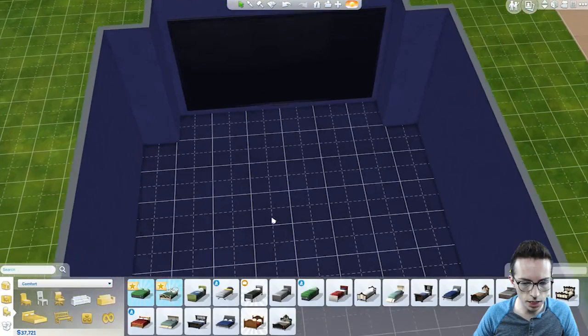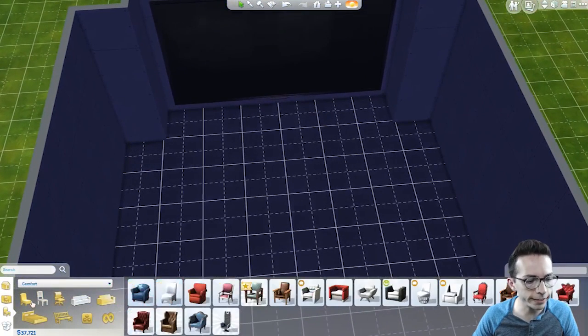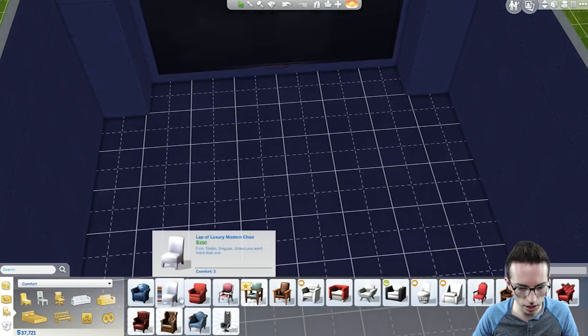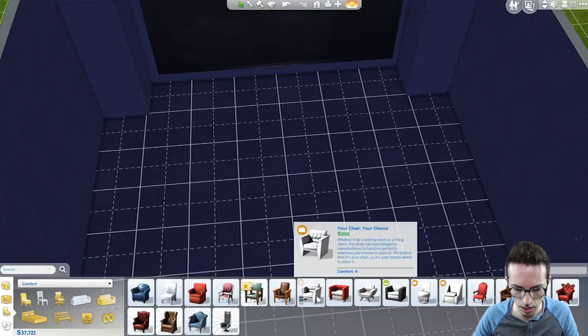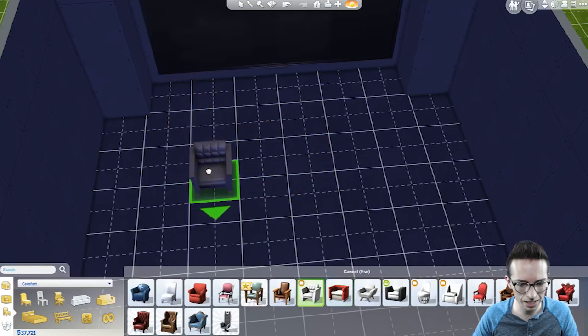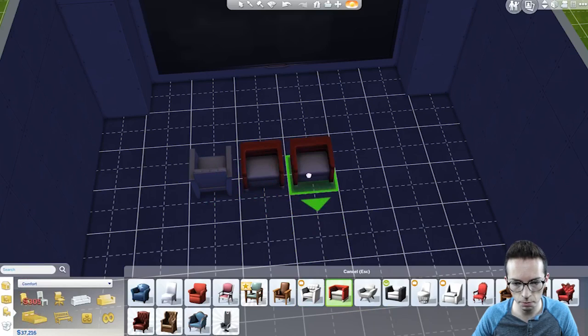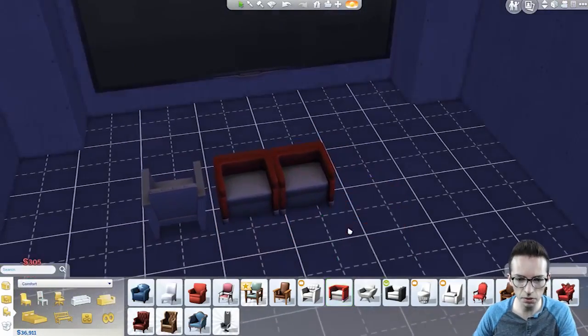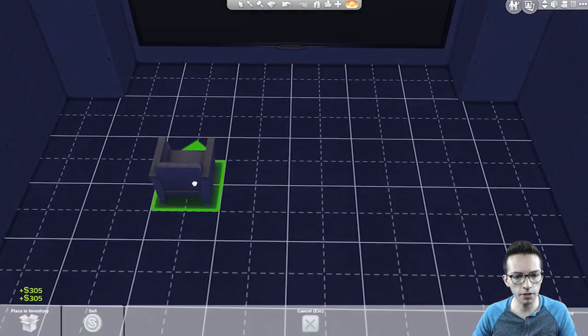Let's find some chairs. Comfort. I don't think there's anything that's like a movie theater seat. Probably the closest thing, either... Nope, not that. Either these... Maybe this. This is kind of movie theater-like. If I put these close together, I could trick you into thinking they're movie theater seats. They just don't have a really good back on them, which kind of sucks. So I think I'm going to use these.